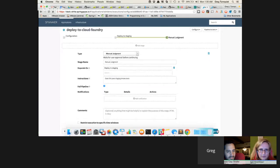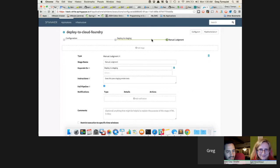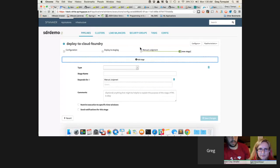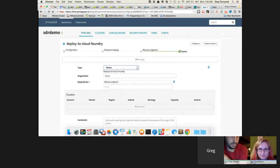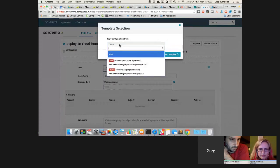I can't see the icon because of this thing. Okay, and then after this, I can say, let me add another stage. If that passes, let's do another deploy to Cloud Foundry task, and this time I'm going to send it to production.